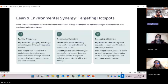Next slide. Lean and environmental synergy. The great news is that lean and our green goals are not separate. They create a powerful synergy. By adopting lean methodologies, we can directly reduce our environmental impact. Let's look at these three quick examples.